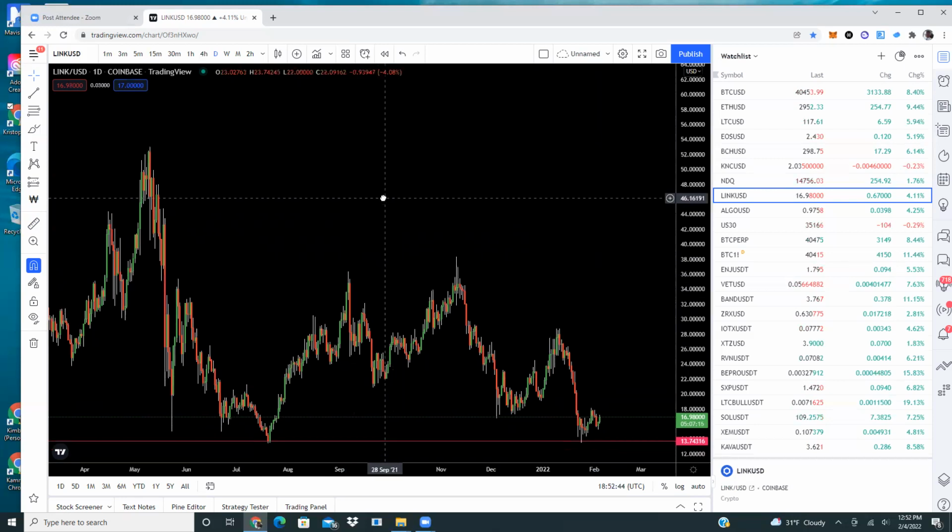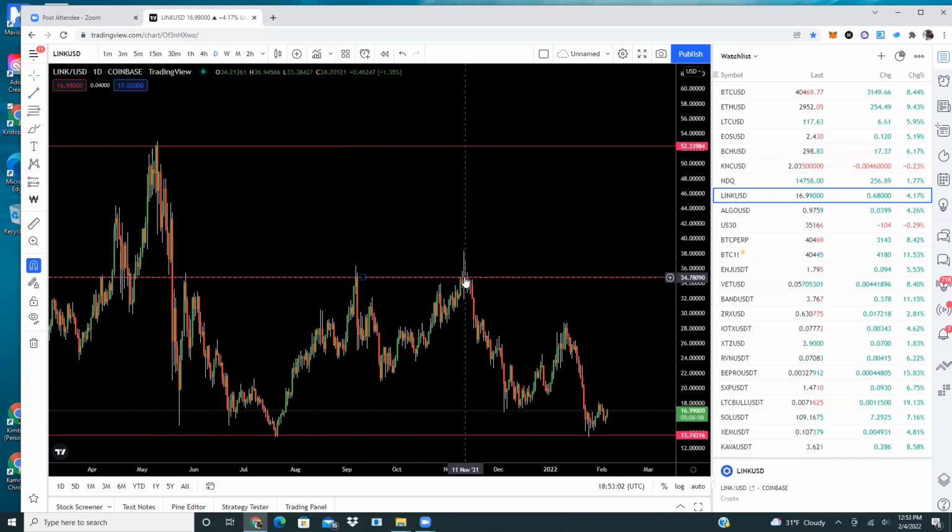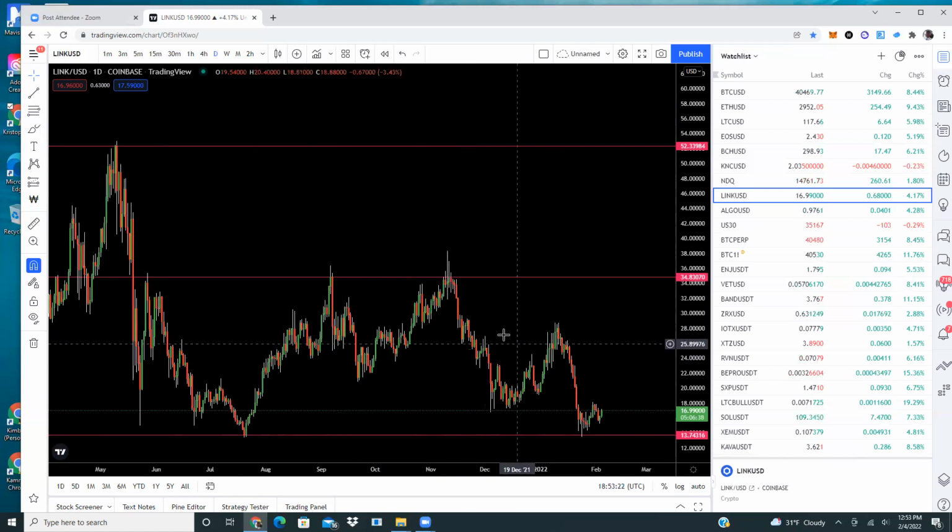And that has been happening since May of last year. A high, and a lower high, and a lower high. Where's my high at? Right there. Almost the same, but not the same. So that could have been a double top moment then. I'm not sure. I'm not sure. I just know Chainlink is still in a downtrend. I don't like the way it's looking.